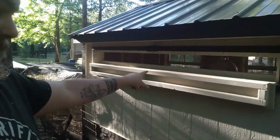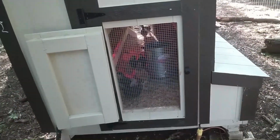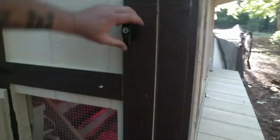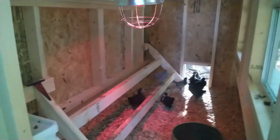All right, let's go look in the coop. So this coop is pretty cool. Opens up here for ventilation. Opens down there so I can scoop out the chicken poop. Has a screen door and also a main door. And then it's got some egg boxes, nesting boxes in there. I hung a light just because they were kind of small when I first put them in here.